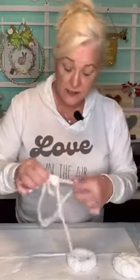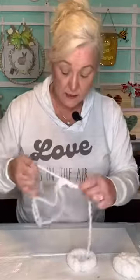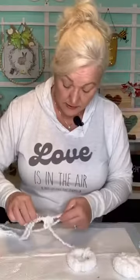Just tuned in. Is that yarn, Debbie said? Yes, it is yarn. Yarn on a mason jar lid ring. So once you get it all covered, that's when you go and see if it gets all knotty or anything like that. You don't have to really worry because it's going to kind of blend in. It's not going to be a big deal.